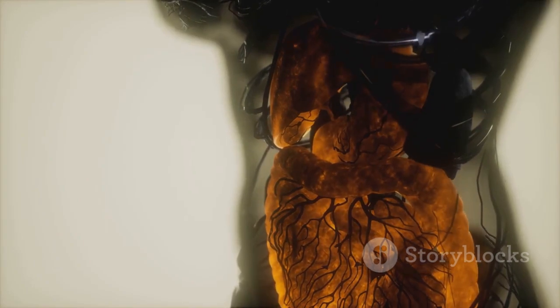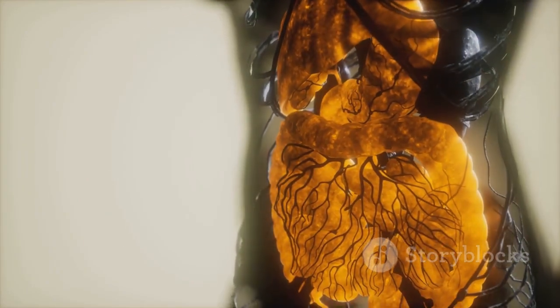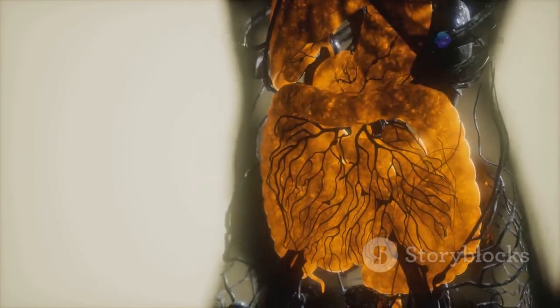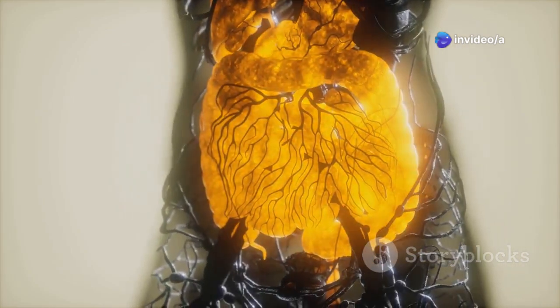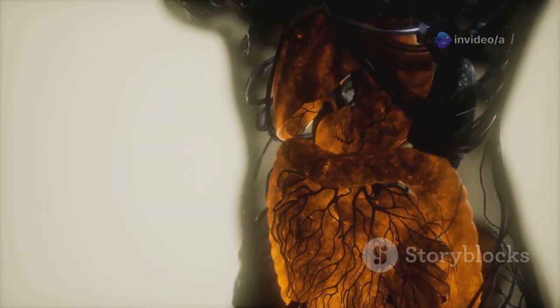Act 4, Tertiary Syphilis. This is the most serious stage, potentially affecting organs such as the heart, brain, and nerves. It can lead to severe medical problems, including neurological disorders, cardiovascular issues, and even death if left untreated.